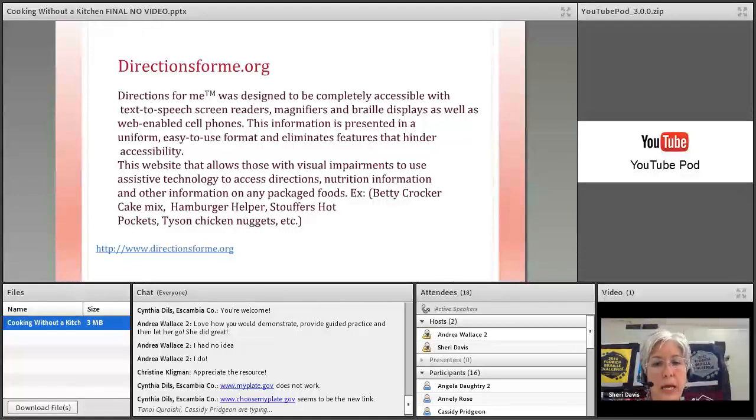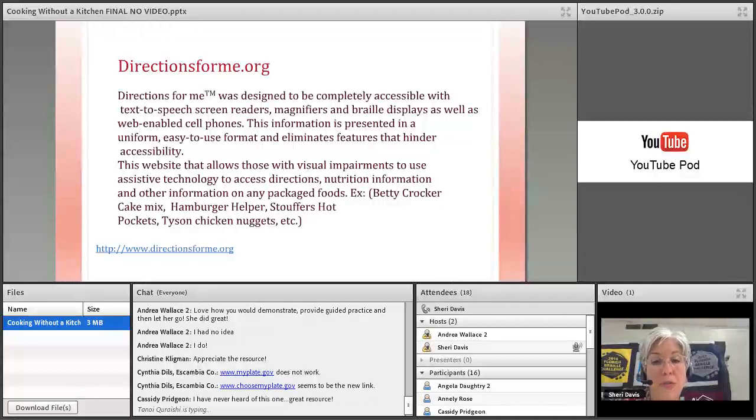See, Tanoi's writing in. Yeah, we've used this a lot at the Lighthouse. You bring your iPad. Students have used their smartphones, or you just bring your laptop into the kitchen.